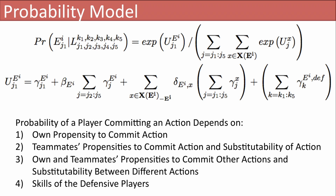The third thing, it's going to depend on the player and his teammates' propensity to commit other actions and the substitutability between those different actions. So how much does the likelihood that Kobe or Jordan Clarkson take a 15-foot shot or shoot from within 3 feet or turn the ball over, how's that all going to affect the probability that he's going to get a 25-foot shot during a possession? And then the fourth thing is it's going to depend on the skills of the defensive player. So how much do the 5 defensive players on the court affect the probability that Kobe Bryant's going to take that 25-foot shot?